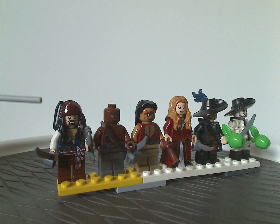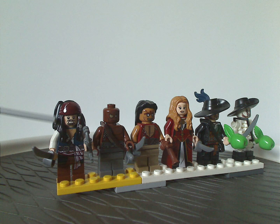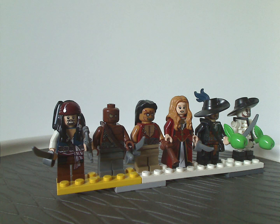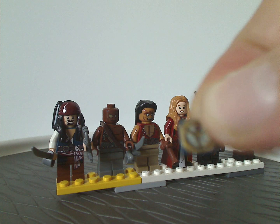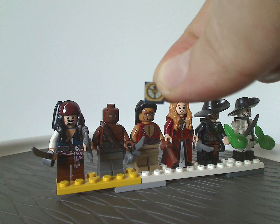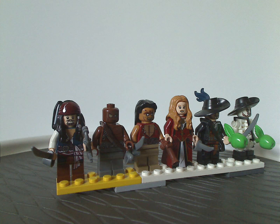And then as for the face printing, which came in one of these sets, in the other set it comes with a slightly different face printing. Kind of interesting how that was. But also within the Captain's Cabin, we get this little compass tile piece representing the compass that was used in some of the movies.